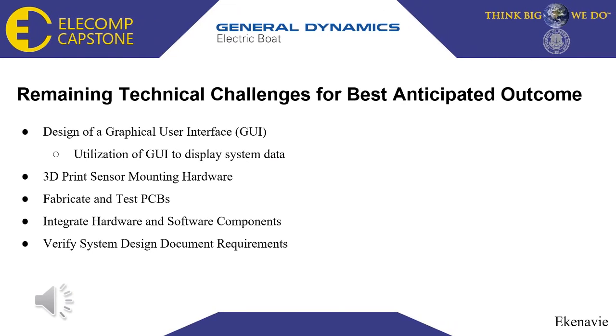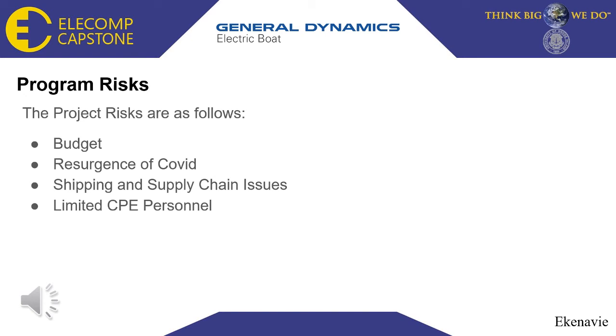Okay, these were the remaining technical challenges we had for this project. The design of the GUI, and utilization of the GUI to display system data. Mike was responsible for this. He did make some progress, but I don't think he's quite finished with that yet. Then 3D printing sensor mounting hardware, fabricating and testing PCBs, integrating hardware and software components, and verifying system design document requirements. Our risks are as follows: the budget, resurgence of COVID-19, shipping and supply chain issues, and finally limited CPE personnel, with Mike being the only computer engineer.